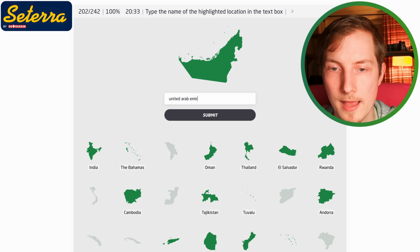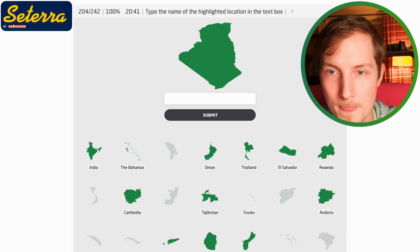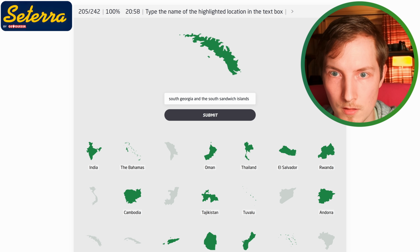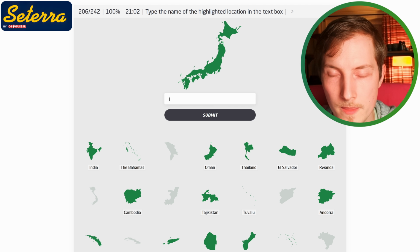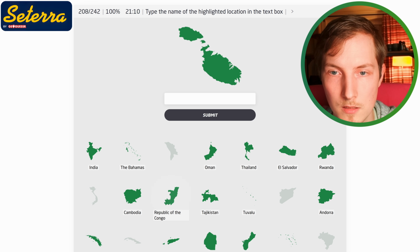United Arab Emirates. That is a dinosaur plotting something. Antarctica looks like a crazed rhino. Algeria, that's a pregnant lady and the fetus is kicking so hard that you can see the stomach bulge. South Georgia and the South Sandwich Islands, but only depicted here is South Georgia. Looks like the vertebral column of some creature. Japan looks like a seahorse. Republic of the Congo looks like an angry shouting man. Malta. Skip.